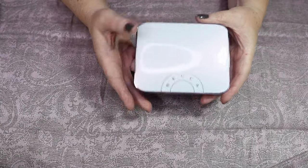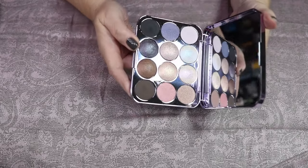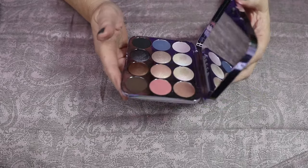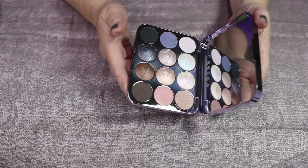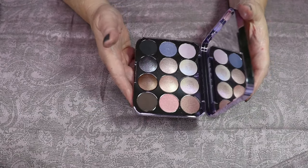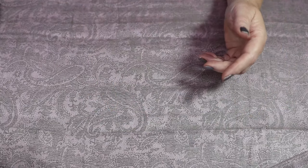And now, for this beautiful Becca palette, which they don't make anymore. It is so pretty. That baked formula is amazing. But again, I've had this for a while. I have not reached for it, so I am sadly going to declutter it.